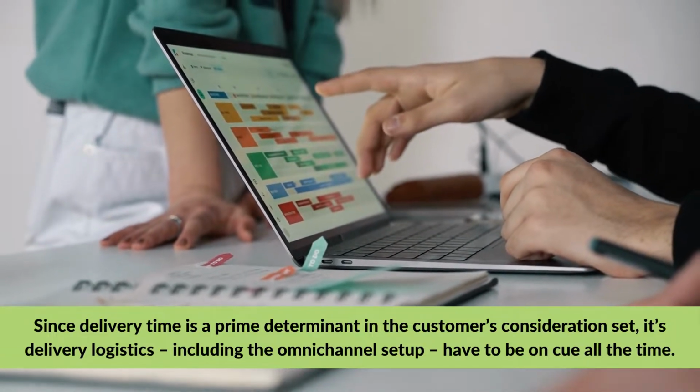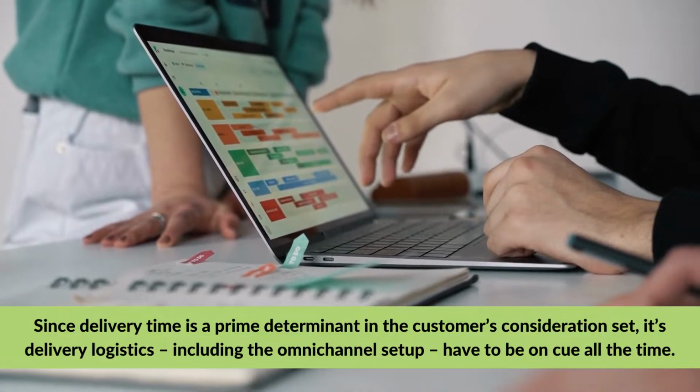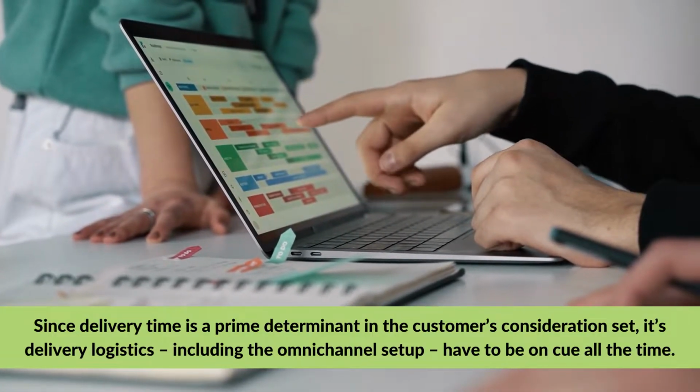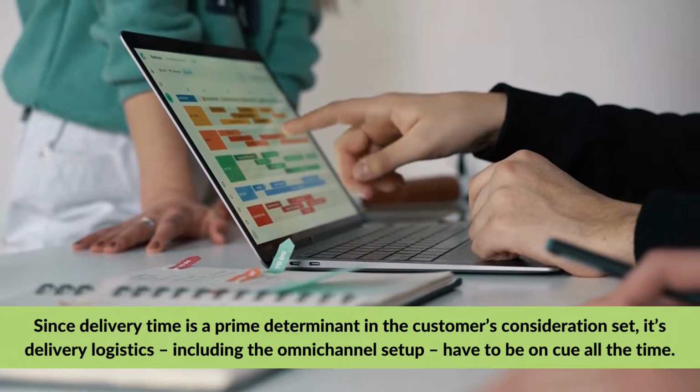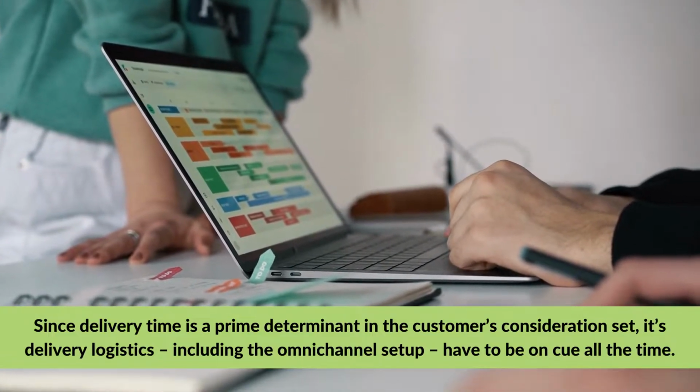Suppliers have to be available with ready inventory 24/7. And, since delivery time is a prime determinant in the customer's consideration set, its delivery logistics, including the omnichannel setup, have to be on cue all the time.